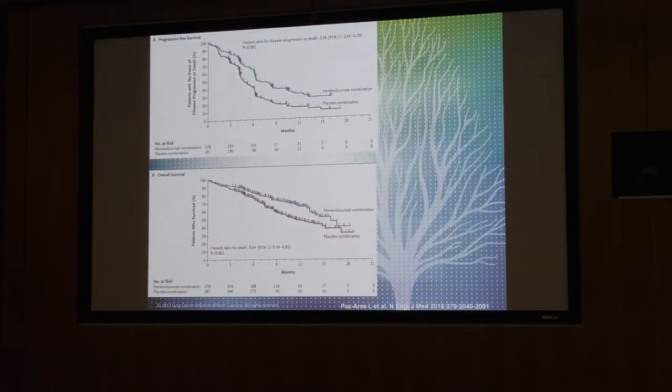And here's what happened. At top, you see the progression-free survival curve. Everyone is alive and without progression at the beginning of the curve, and anytime a patient's cancer grows, or a patient dies, the curve ticks downward. What you see here in blue is the pembrolizumab curve. So when you add pembrolizumab to chemo, you get a 44% progression-free survival advantage over chemo alone.